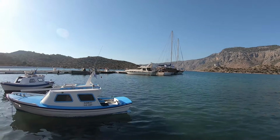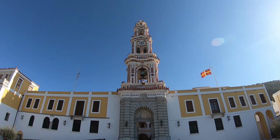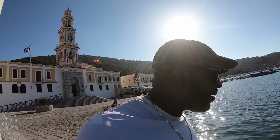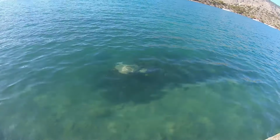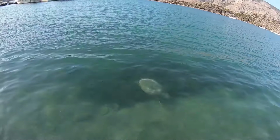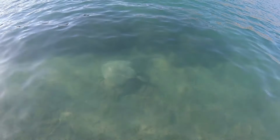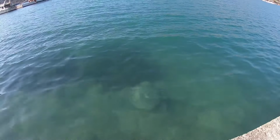Sailboat out there. Can you imagine people sailing around the Mediterranean, sailing around the world? What is that? Baby, that's a turtle. Come, look, two turtles. I was like, what is that? Look at this. It's so rare. Wow, that's so amazing. Look at that, sea turtle. And there's another one over there, he's swimming. I don't know if you guys can see that, but that's amazing.